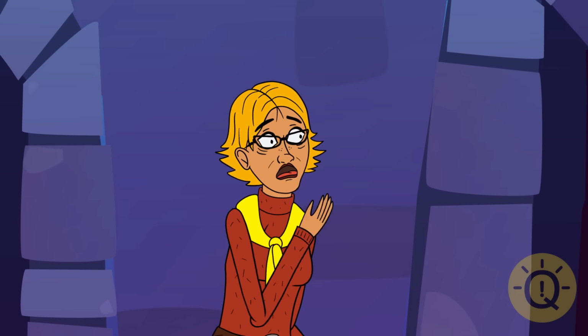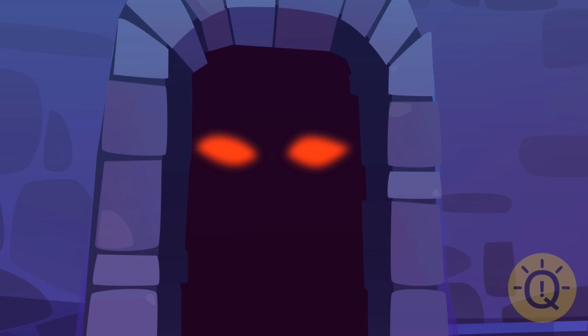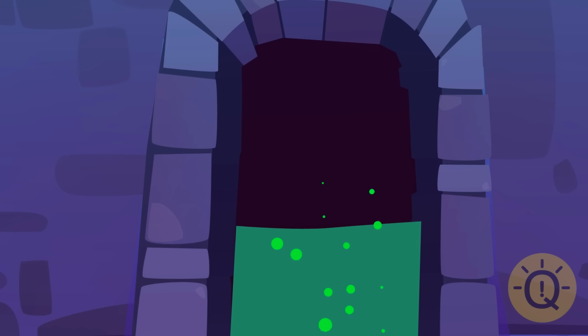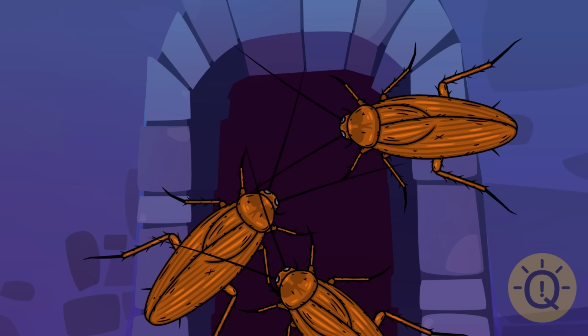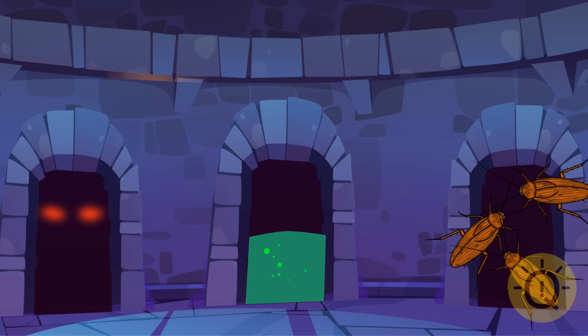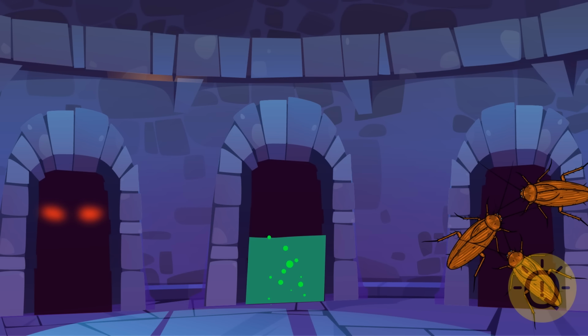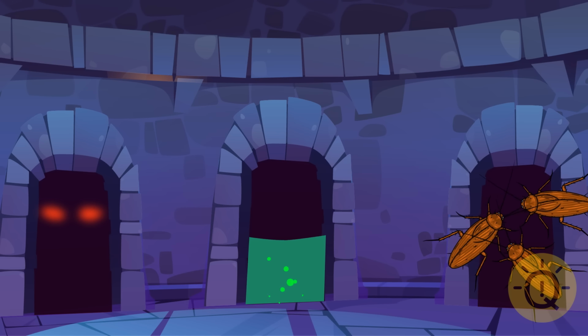There are 3 tunnels leading outside. The first one is guarded by an invisible monster. This creature attacks anyone who dares to enter. The second tunnel is half flooded with poisoned water. Drinking it is fatal for any human. And the third tunnel is infested with mutant cockroaches. They can fly and bite people. Which way is more or less safe? Give this video a thumbs up if you already know the answer.